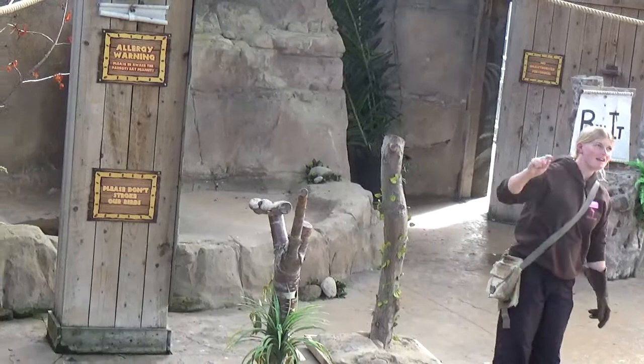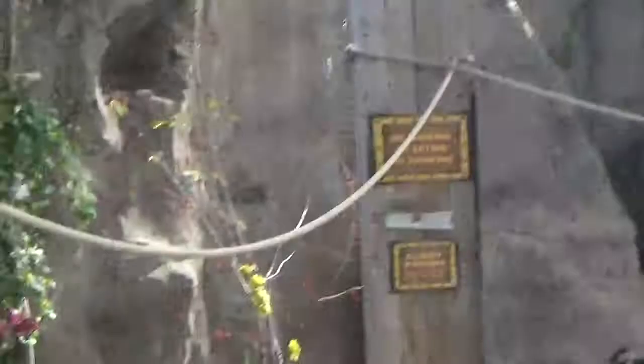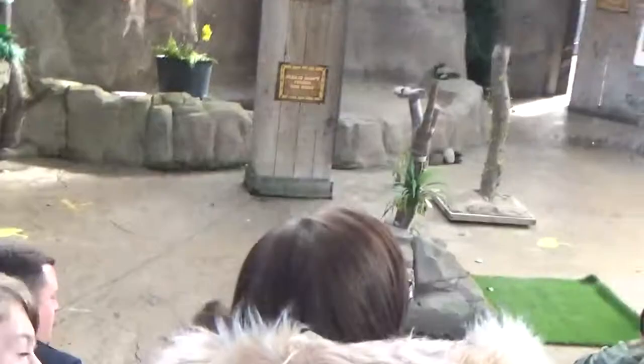So, let's bring Aztec out to meet you guys. There he is. This is Aztec, our Harris Hawk. Now, these birds, like I said, catch other birds on the wing, like so. They can snatch small birds with their feet, and they generally take them to the highest height. So you'll notice Aztec is always staying nice and high. Because these birds have only one natural predator, and that is, whoa, just that.